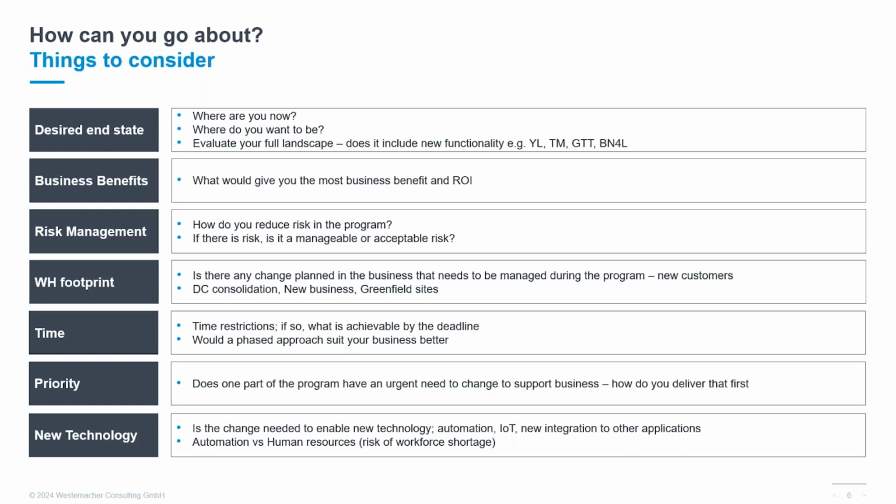Do you have a hard stop? And if so, what can be realistically achieved by that deadline that you've got? And also think about a phased approach. That might suit your business better, doing a pilot first and then getting that stable and then rolling out to a lot of your other warehouses if you have multiple warehouses. And then priority.